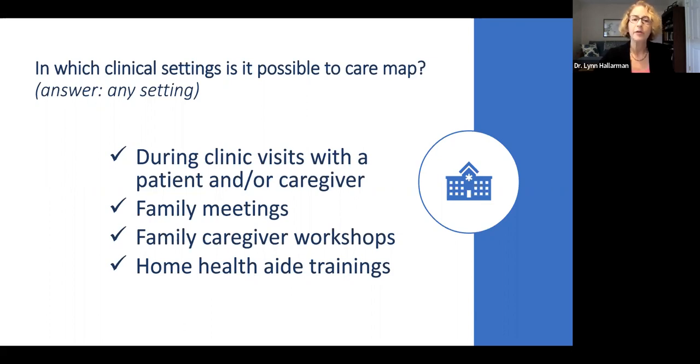And the other thing I think would be super useful, and I wish I had had this when I was in the midst of a big caregiving situation, is home health aide training around care mapping. Paid home health aides are often in a web of family caregiving, and it can be very difficult for them to sort that out and develop strategies for how to deal with families. I think using care mapping as part of training would be incredibly helpful for that group as well. Next slide.